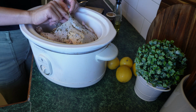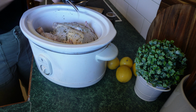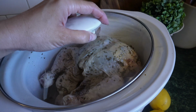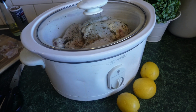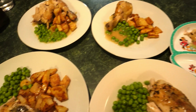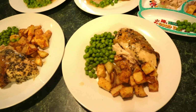I just put this on low. I think it was for about 4 to 6 hours. I just drizzled some olive oil on top just to help the skin brown, and just left that to its own devices all day, which is great. I used the potatoes that I bought, just crisped those up with the onion and garlic powder, and I just did up some green peas, and that is an easy dinner.